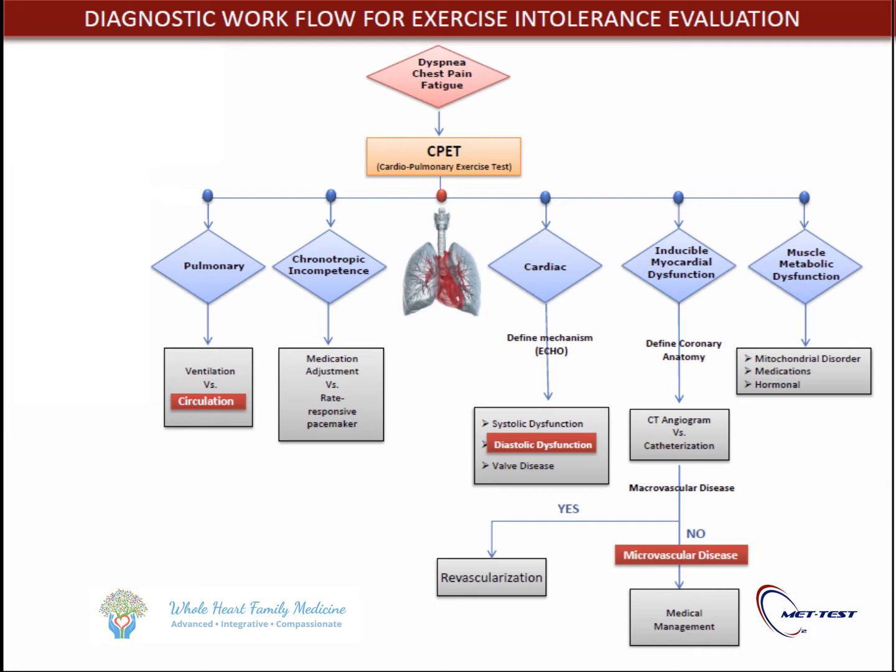So when we analyze the mechanism of impairment, we're looking at multiple parameters, and based on current diagnostic algorithms, the test will come back either based on ventilation or circulation impairment: severely blunted heart rate response with a normal stroke volume response and normal pulmonary function. Those patients need either medication adjustments, or if they're older with severe underlying issues, this pattern can go unrecognized and they wind up getting pacemakers.